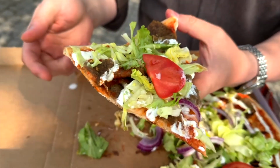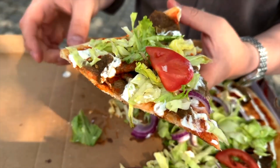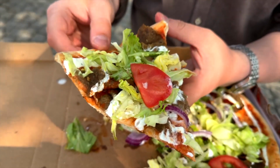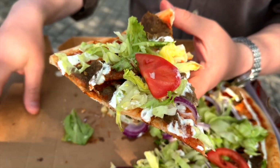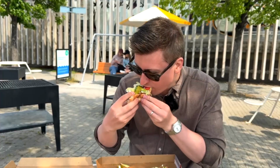There are the kebab pizza, which is without the vegetables, and there's the kebab pizza special, which is with the vegetables. And I would highly recommend actually getting the vegetables. It adds that freshness to it and makes it more like a roll of kebab than anything else. That is perfection.